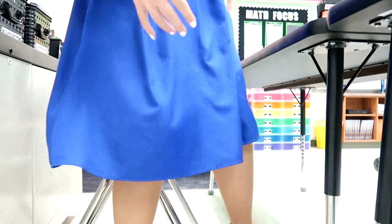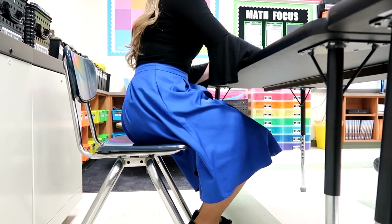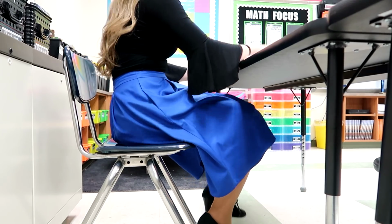One other quick little tip that kind of goes along with that: a lot of times when you are seated and you are grading, that's a lot of time that you're very stationary, and movement is good for your body. So if you are trying to get some physical activity in your day, you can actually work that into your grading. I love to take short little breaks. Maybe I grade 5 papers and then I will do some kind of an exercise.